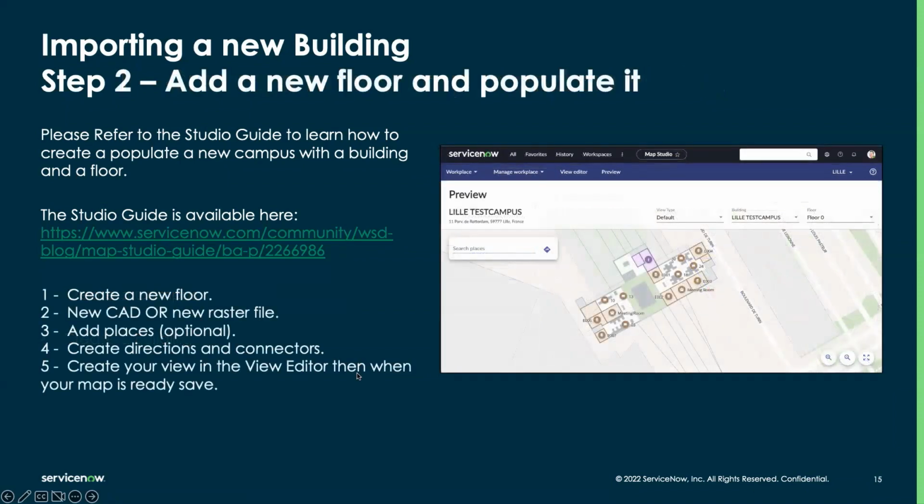Then you have to create a floor. There are different ways depending on the kind of data you have. Usually customers have CAD files, so you have to import a CAD file or a PNG file. Then you add places. Usually places are either meeting rooms or desks. Sometimes you also have printers or things like that. Then you create your directions and connectors to manage elevators and stairs. And you create a view. That's the standard way when you create a new campus with a new building. Five steps, and that's it.